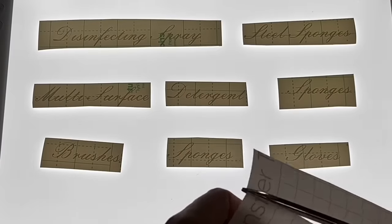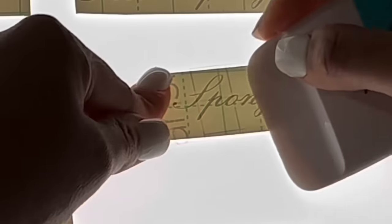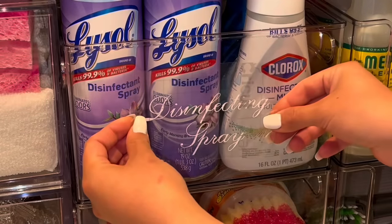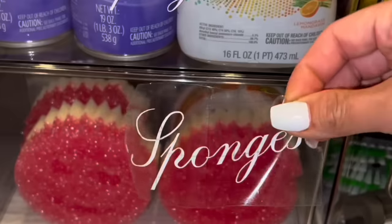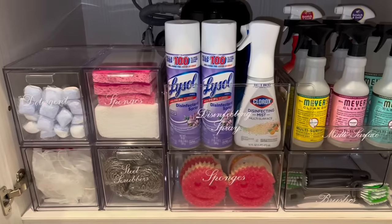Now that I took out all the little pieces between each letter with the weeder tool, it's time to apply the transfer tape on top, and then I can go ahead and start labeling each container. This step is always so satisfying because it instantly transforms the space. I love labeling because it makes whatever space look so much put together and organized.